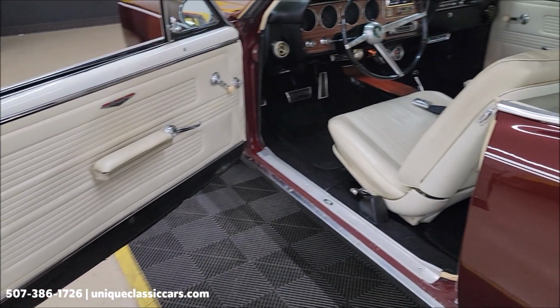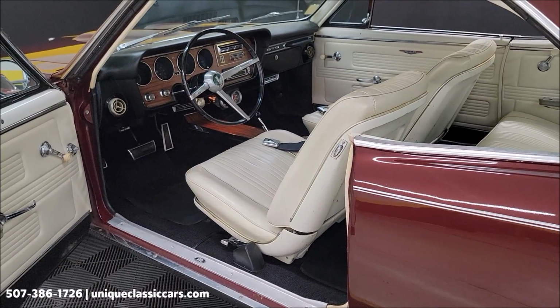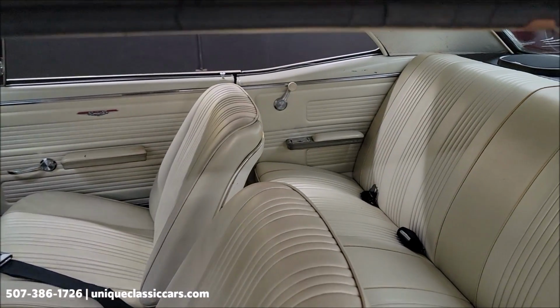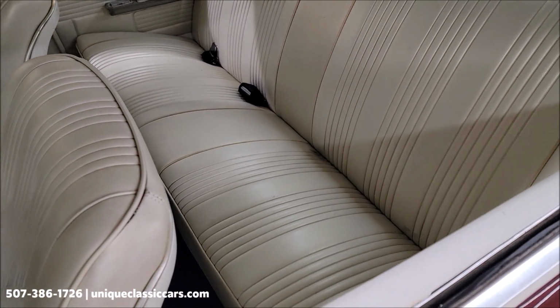But first, one more thing I want to go through: some of the recent service work on this. It does have a new fuel pump and sending unit. Tranny pan gasket was replaced, as well as the vacuum modulator. Again, parchment vinyl.